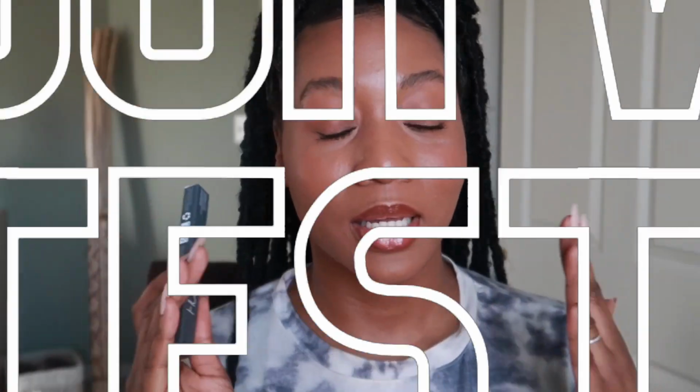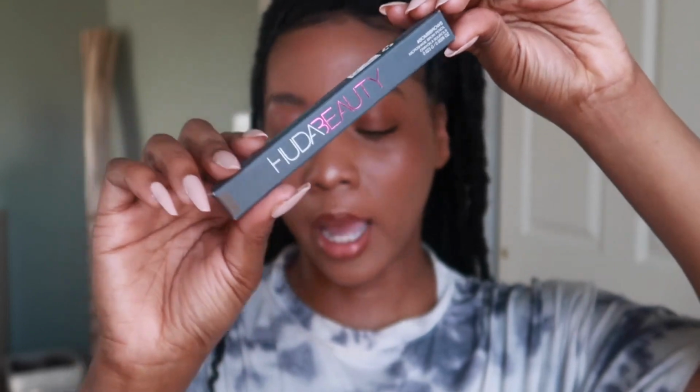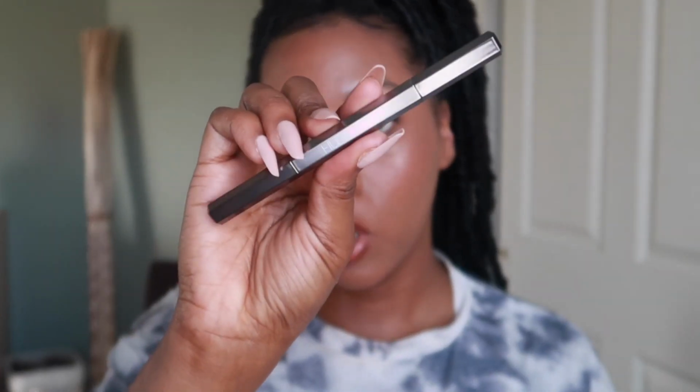So the next thing I had to grab and try, and we're going to be doing a 24-hour wear of this, okay? We're pushing these claims to the very, very limit, okay? Balm Brow Pencil. This is supposed to be the thinnest brow pencil known to man. This comes in 8 shades. The shade I purchased is number 7, which is black brown.